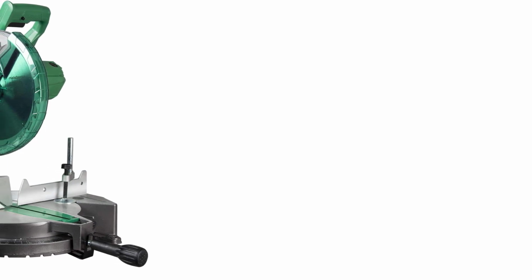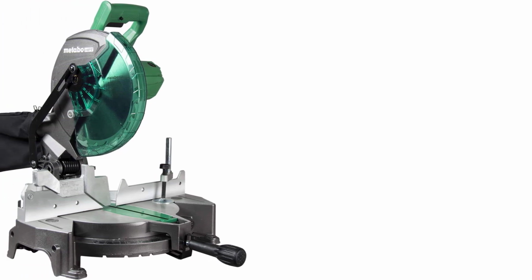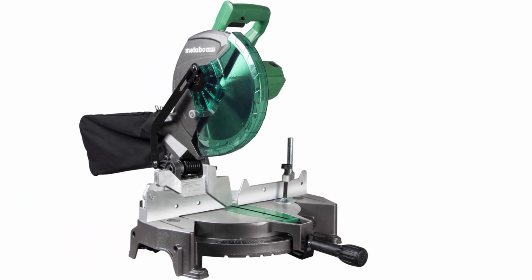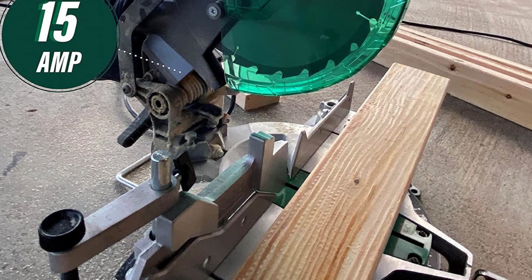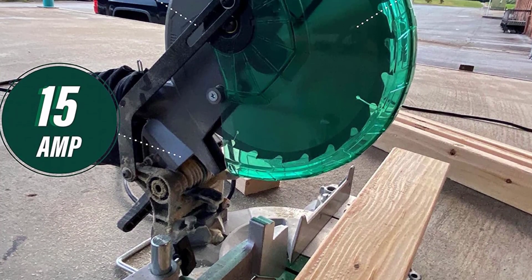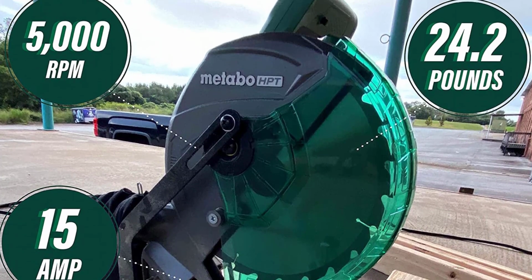Next, it has a bevel range of 0 to 45 degrees to the left, and that works very well for precision cuts. You will be able to get clear and error-free cuts every time, and hence we would say that this ranks high on accuracy. The miter angle range also extends from 0 to 52 degrees on both sides, and that allows for better flexibility.